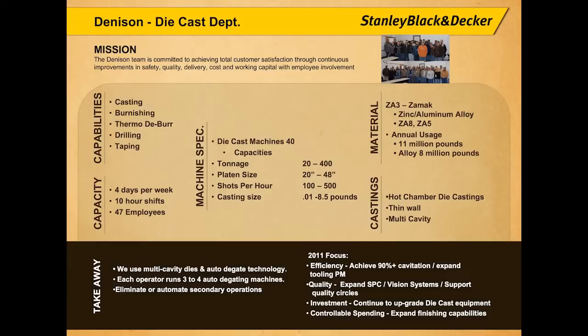In our die-cast department, we have 40 machines of various size and capabilities. We use multi-cavity tools with auto-degate and cast-to-print technology. We alloy 70% of the Zamac 3 that we use.